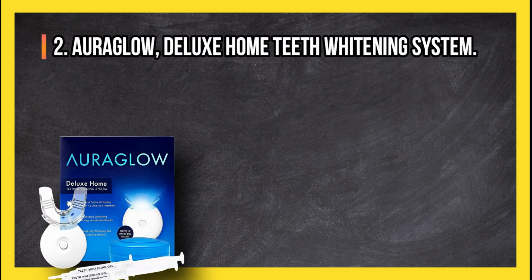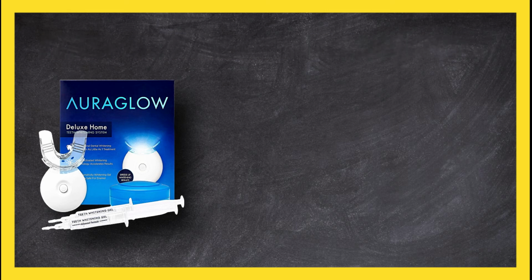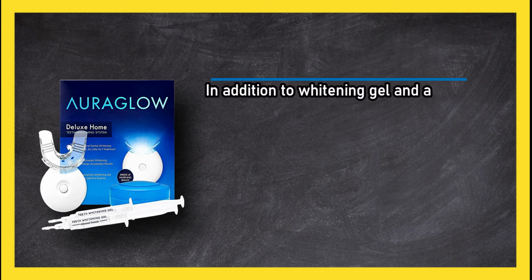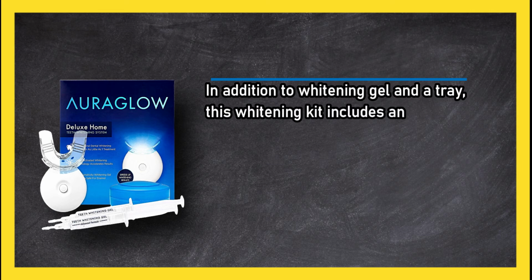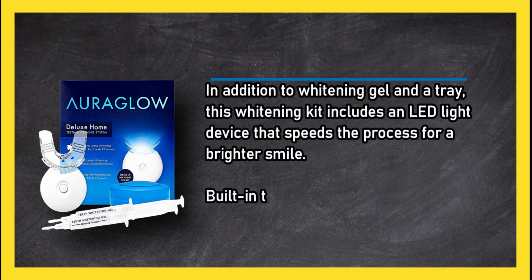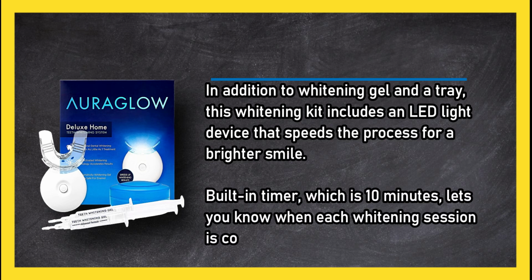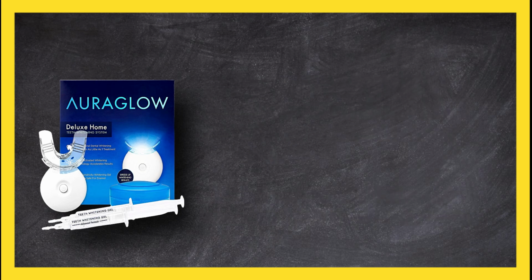At number 2. AuraGlow Deluxe Home Teeth Whitening System. In addition to whitening gel and a tray, this whitening kit includes an LED light device that speeds the process for a brighter smile. Built-in timer, which is 10 minutes, lets you know when each whitening session is complete.